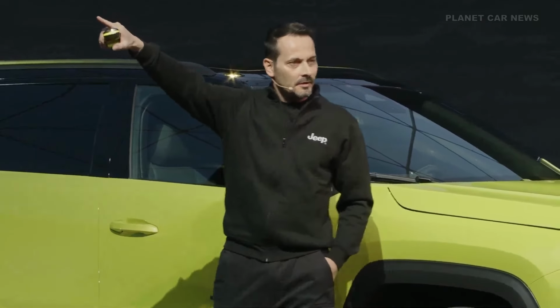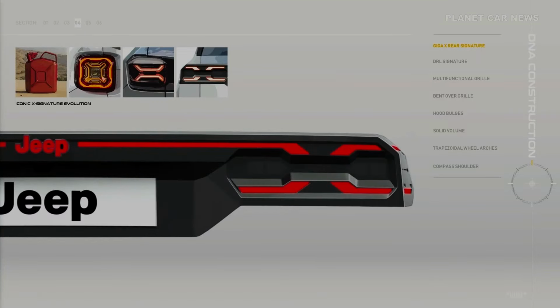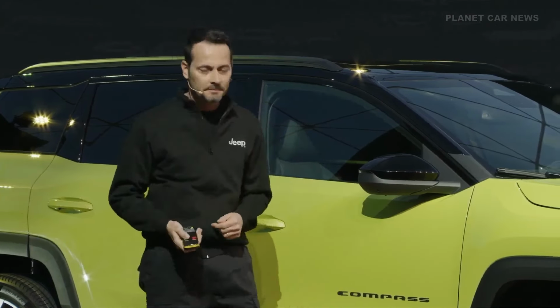It started 84 years ago with a jerrycan. Then we reported it on the first Renegade. We had a huge success on the Avenger with the X because we repeated it. And right now we said, okay, let's be proud of the X. Let's repeat it in a Giga version on the Compass. And that will also be the first Jeep in history having the rear logo illuminated.